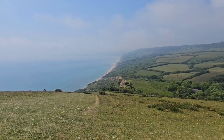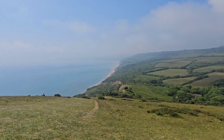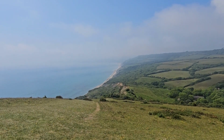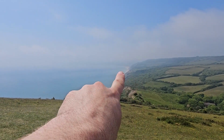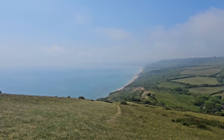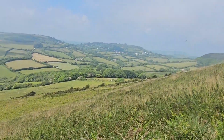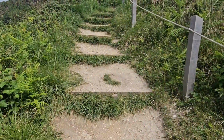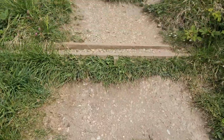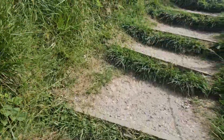But it's a bit misty today, but on a clearer day, no doubt you would see places like Seaton, Beer, Branscombe, maybe as far as Sidmouth. Because the coast goes all the way along there. You might just be able to make it out. And views on the left of you. These are quite big steps actually. So at the moment I'm always pressing my hand down on my knee just to get a bit of a boost, I suppose you could call it.